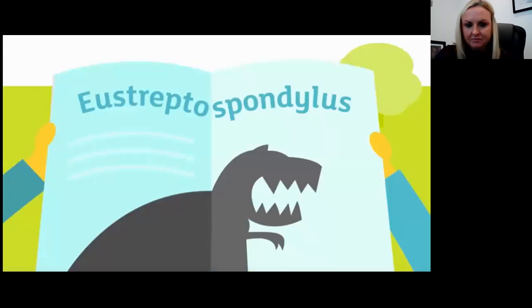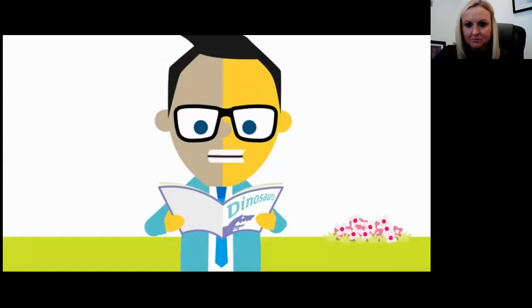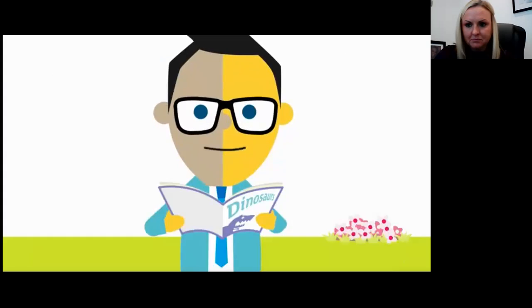Looking for smaller dinosaurs to prey on was a streptospondylus. Sometimes, even when we've read the word out loud, we might still not know what it means. We need to match the word to the language we know already. Reading is about being able to decode the words on the page and understand their meaning.